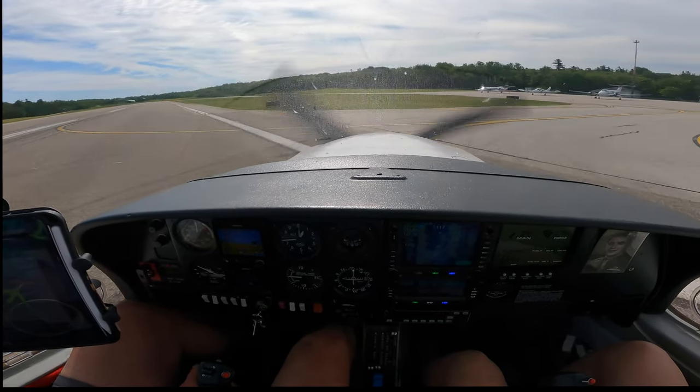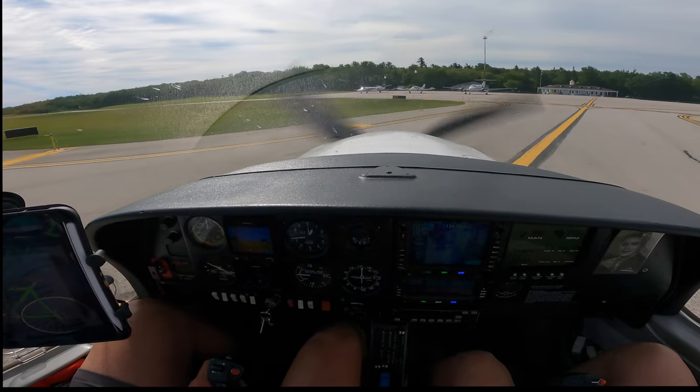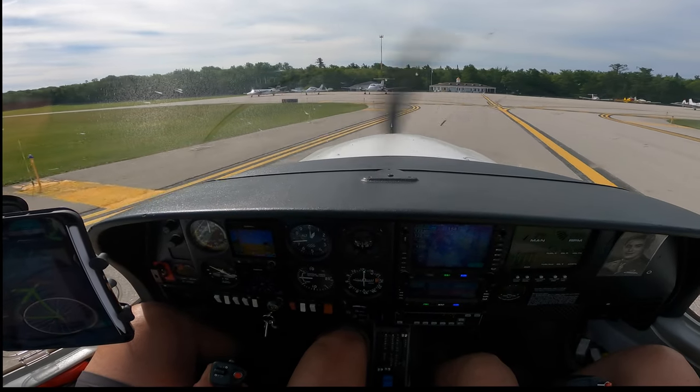King Air, if your wings and mains are over the yellow line, you should be good. The other guys are parked way too far back.